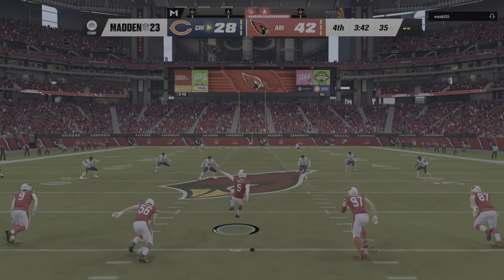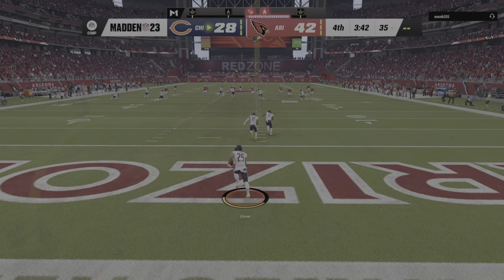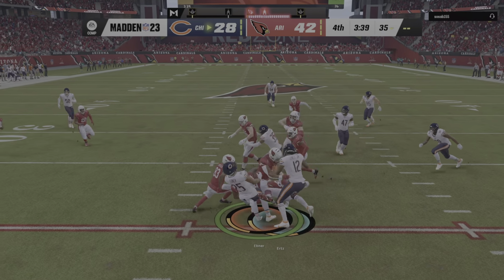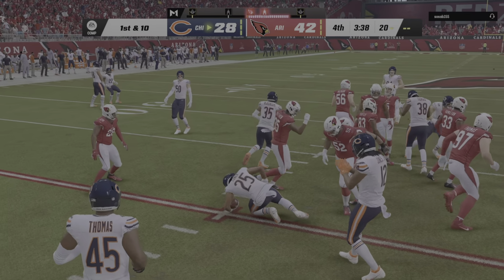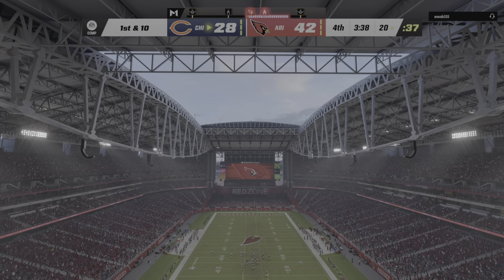Prater to kick. Ebner going to elect to bring this out of the end zone here. And the decision to come out of the end zone is going to cost him 5 yards as he's taken down right at the 20.